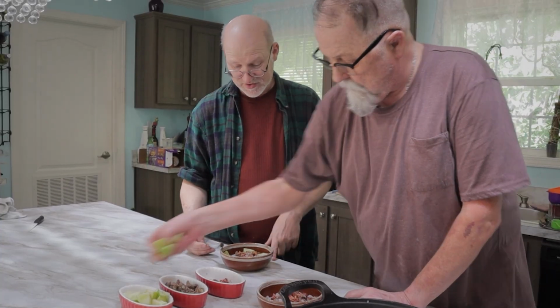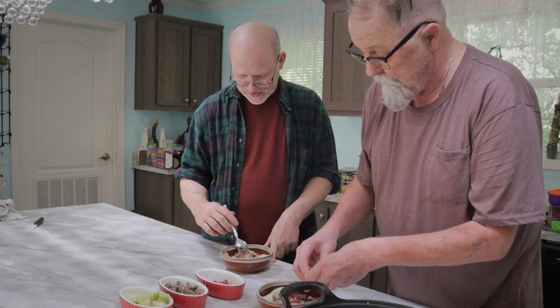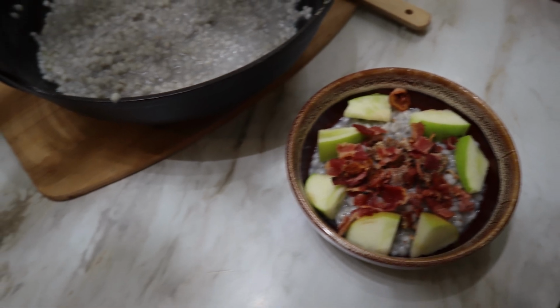It's still going to be quite hot, I think, because we just now... Yeah, so it is going to be very hot yet. I'm trying to get a little bit of everything in there. Maybe I'm going to overwhelm with the apple, but.